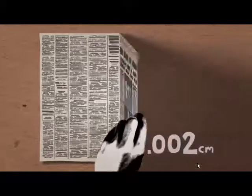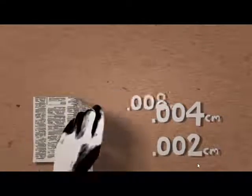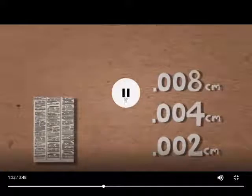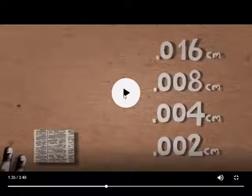Okay, after we have folded the paper once, it is now 2/1000ths of a centimeter in thickness. If we fold it in half once again, the paper would become 4/1000ths of a centimeter. With every fold we make, the paper doubles in thickness. And if we continue to fold it again and again, I'm going to stop just a second. So look at those numbers.